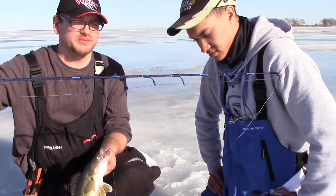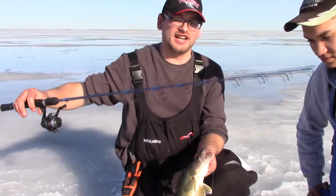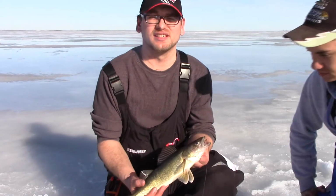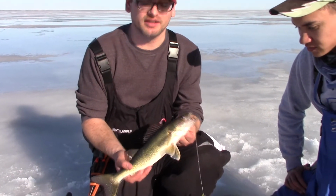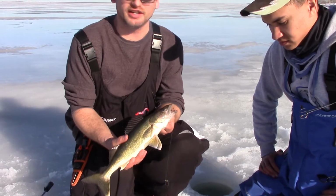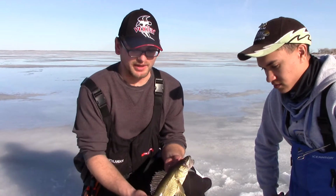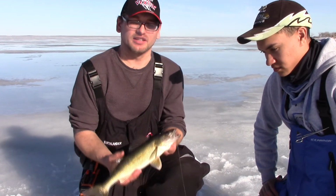Now we're using the HT Big Eye. This is the medium rod. I use the medium light, but they are by far probably my favorite rod this season. I would definitely recommend this setup to anybody who wants to go out there and might not be really comfortable with tip-ups, but still wants the tip-up action, as far as seeing the flag come up.